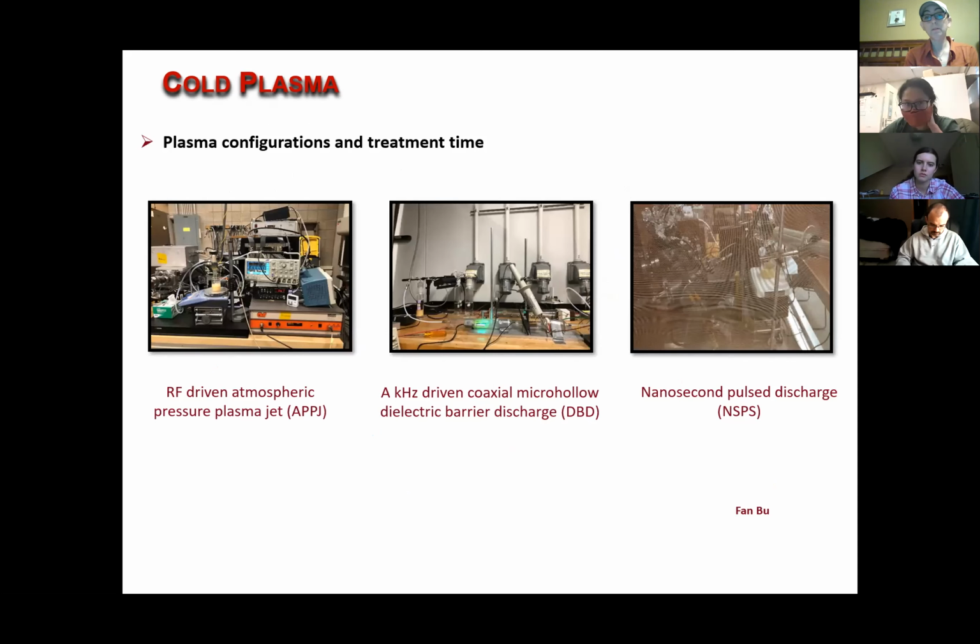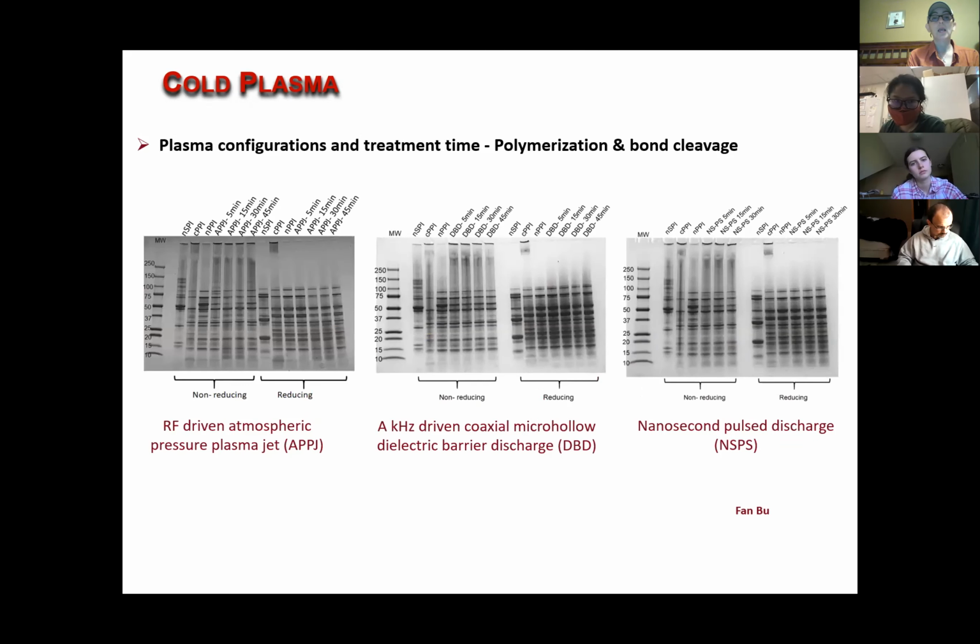So we have done some work on cold plasma. Here is a little bit of the work that Fan did from our group, looking at different configurations of plasma generators. You heard about APPJ today, the plasma jet. You also briefly heard about dielectric barrier discharge, and we also looked at nanosecond pulse discharge. Across these configurations, the main thing we've noticed is that we form polymers, mostly soluble aggregates formed upon plasma treatment. We also saw some bond cleavage occurring in APPJ and nanosecond pulse discharge.